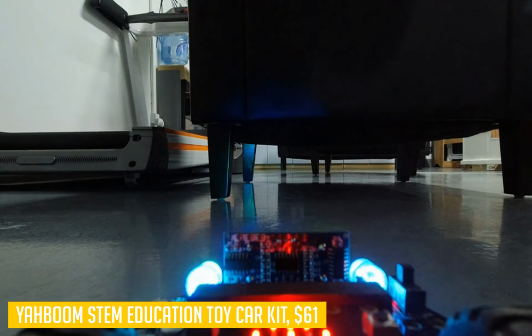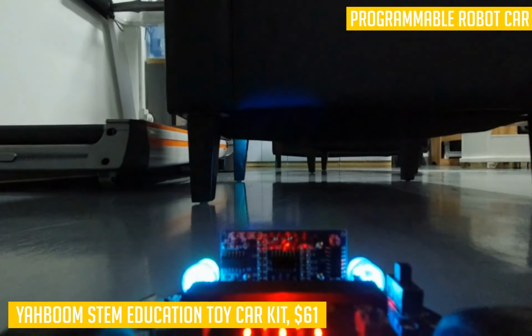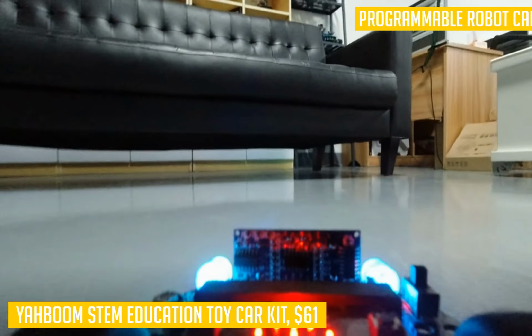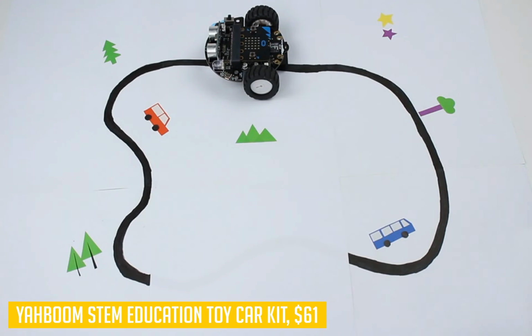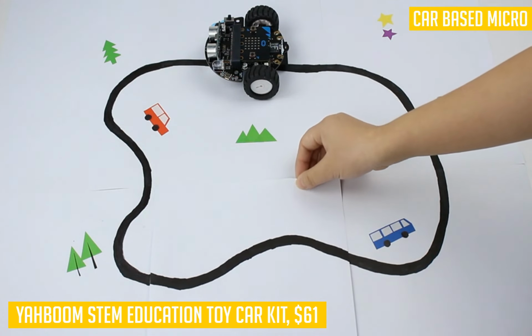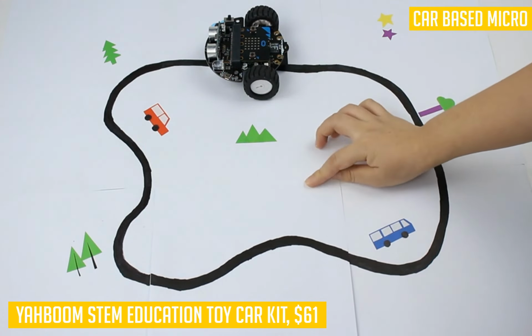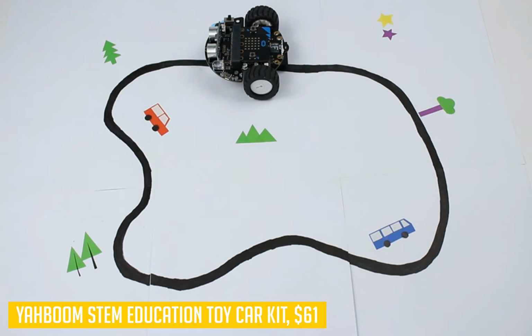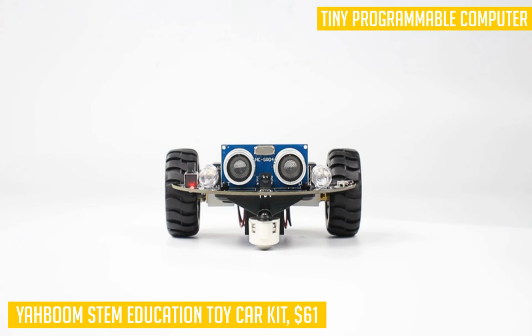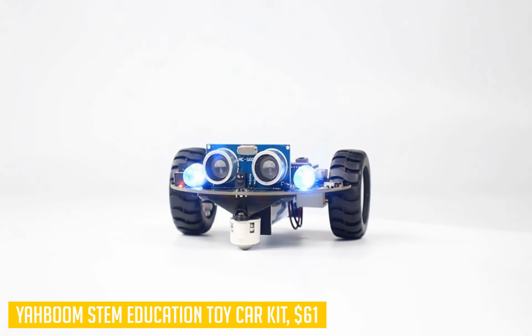This online graphical programming platform is a great way to develop logical thinking skills for new coders. Your kids can choose to follow the provided guide or use their own creativity to make their tiny bit car unique. Despite its small size, the Yaboom STEM Education Toy Car Kit offers a range of functionalities. It has modes like obstacle avoidance and line following, making it an exciting interactive toy. The car can be controlled using either the remote control or a smartphone through the Yaboom app, available for iOS and Android devices.